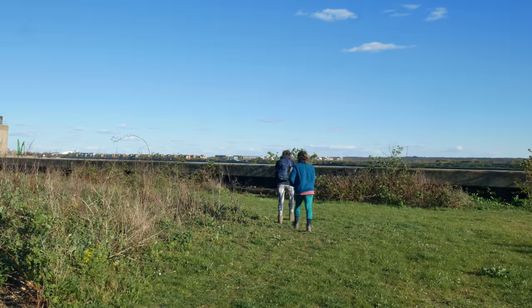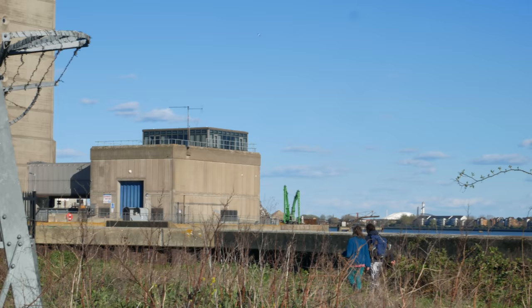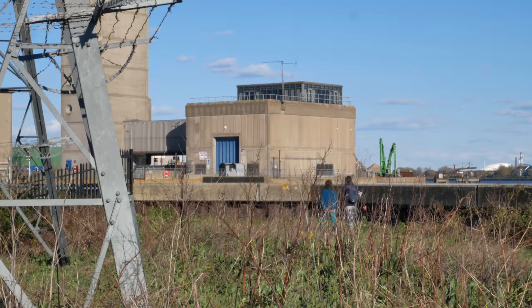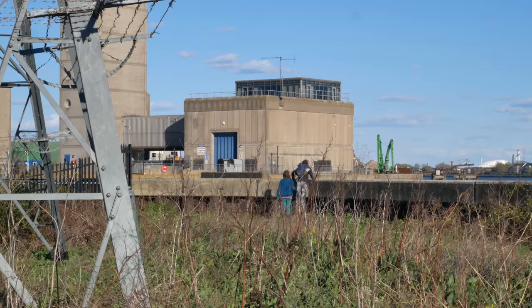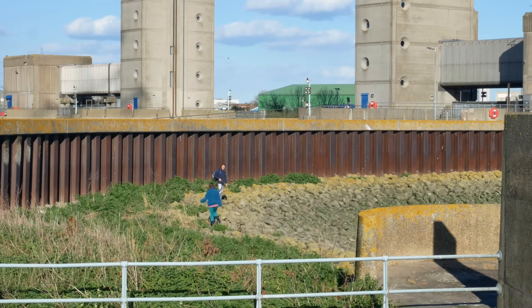This is a huge moment. What they don't want to do right now is trip over and break an ankle, so they don't actually ever get there. So not content with ending the walk right here at the wall, Paul and Jenny are going to try and get round the rocks to get to the actual confluence, the point where the Roding actually meets the Thames, just over there.